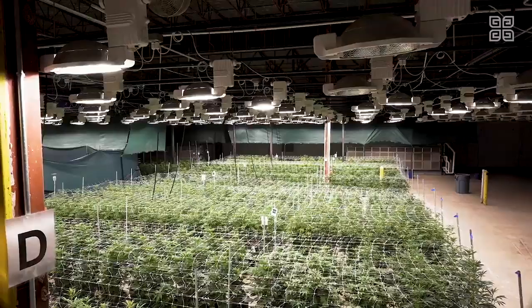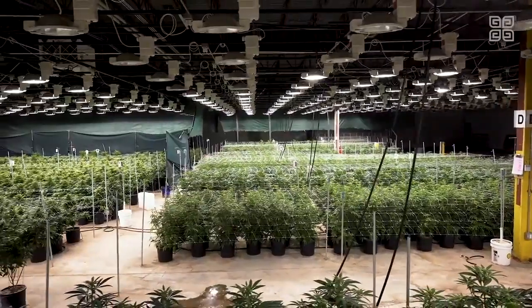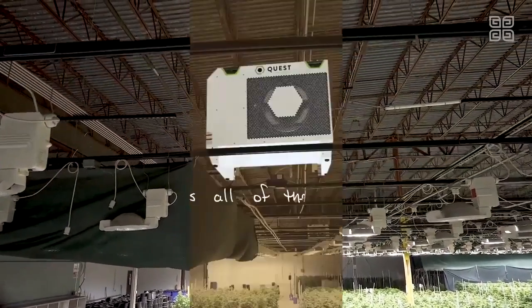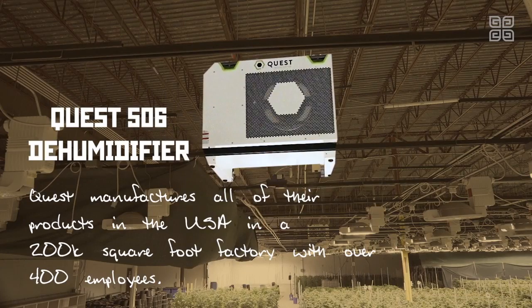Yeah, that's great. With this much light, you have to control the environment somehow. There's going to be a ton of water out there. You need to avoid bud rot and so on and so forth. What are the dehumidification systems you're using in here? 24 Quest 506s running in the whole building. 506 stands for 506 pints a day.